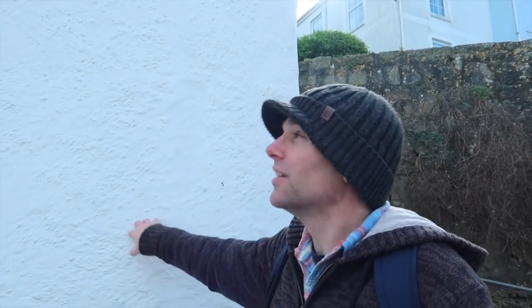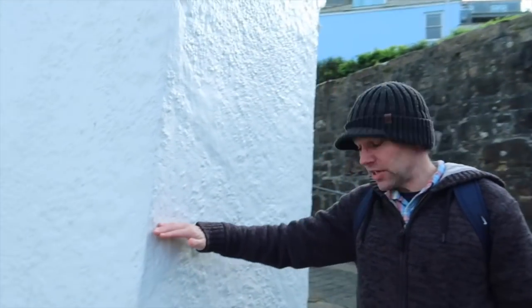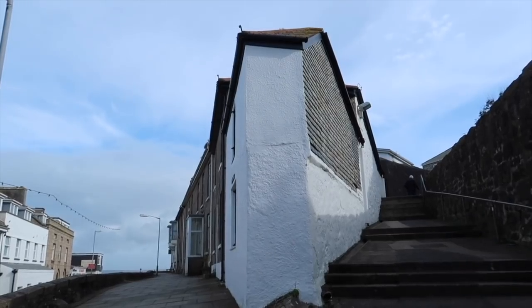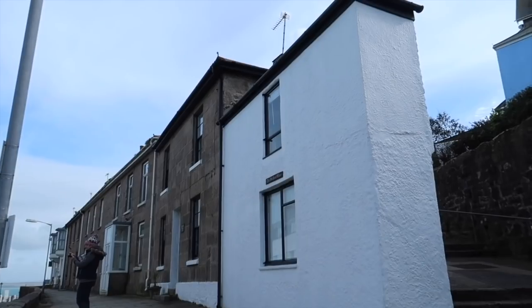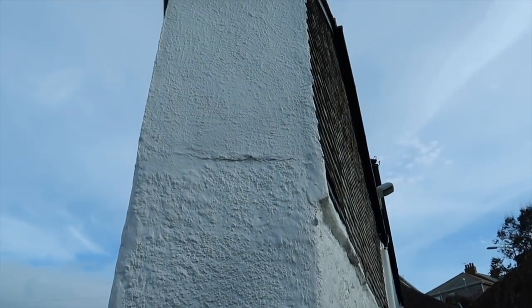Property here, sir? This is the old post office. People that used to work in here were incredibly thin. Why? Let me show you. Come with me. Look, they were this wide. That is narrow, isn't it? How does that even work?